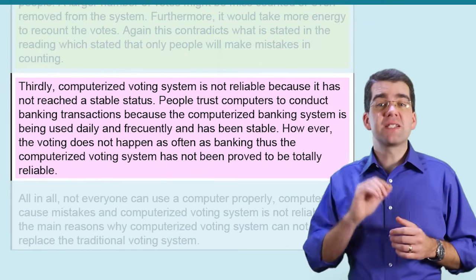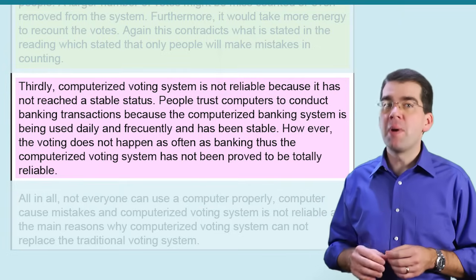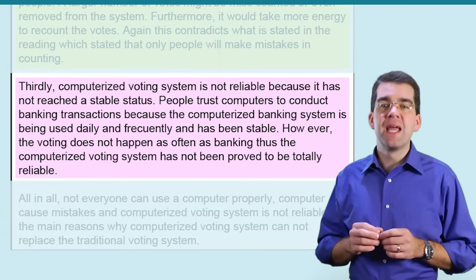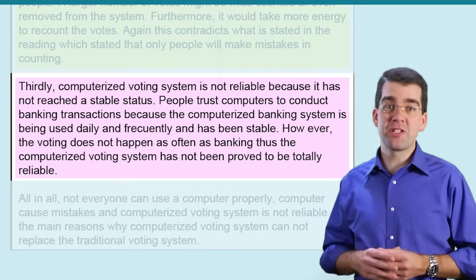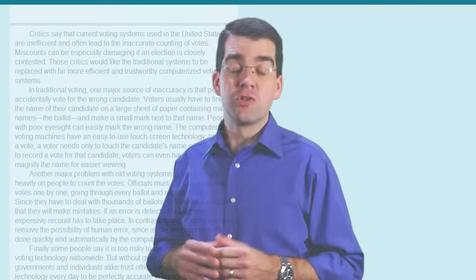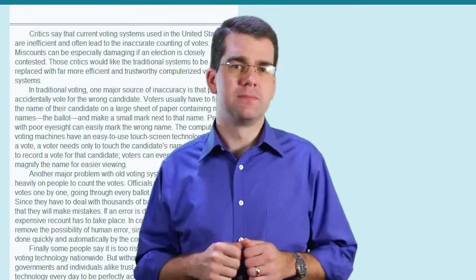Third, it rejects the idea that computerized voting would be similar to computerized banking by pointing out that computerized banking is only reliable because it is so frequently used, and that does not apply to voting. So overall, the response is well organized, and it shows the writer really understands how to explain the ways in which one source disagrees with another.